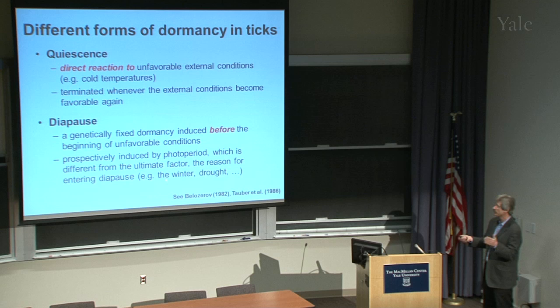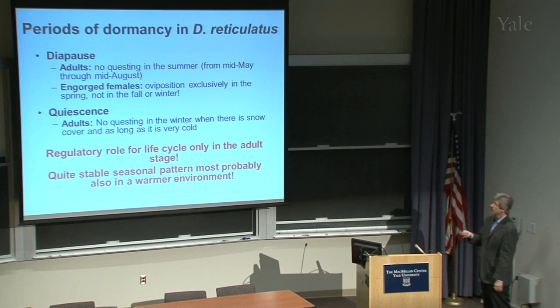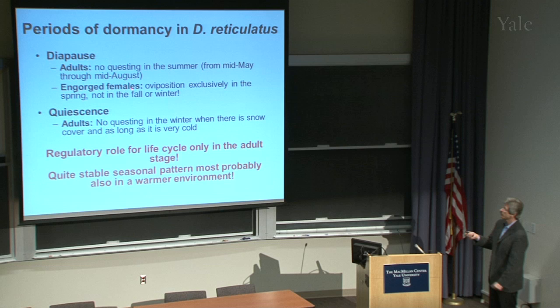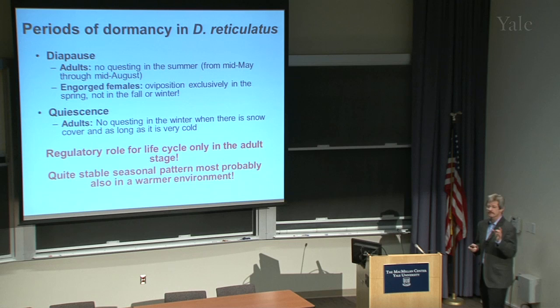What about Dermacentor reticulatus? There is also some form of diapause in Dermacentor reticulatus. You will not find the adults questing in the summer. And as I already mentioned, engorged females do not oviposit when they are freshly fed in the fall, although with the temperature it would be okay, but they don't. Even if you keep them in the laboratory at 20 degrees Celsius, they don't lay any eggs. And this starts only in the next spring.